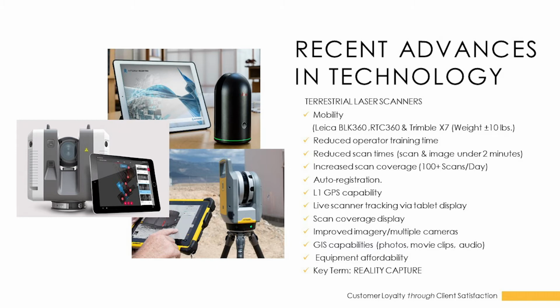And also the equipment has become more affordable. I mentioned earlier that it was very expensive in the early days. It was cost prohibitive. Now the equipment has become more affordable also.